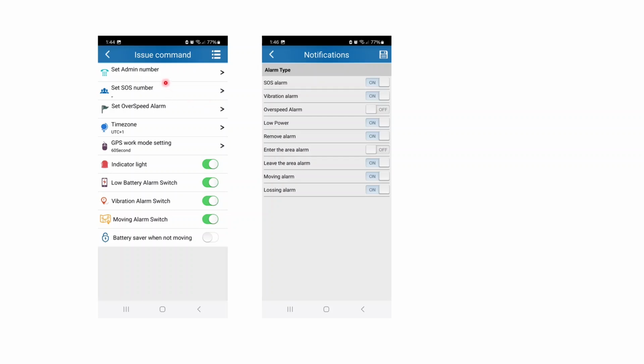So that is the command screen. You can use that when the device is online. It's also possible, I think, to issue commands by text message, but you then have to dive in the manual. It's easier when the device is online. You can just use the interface of the app.